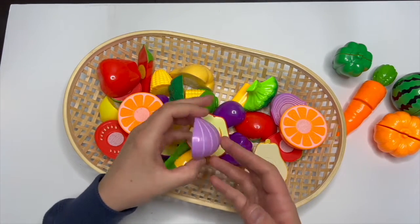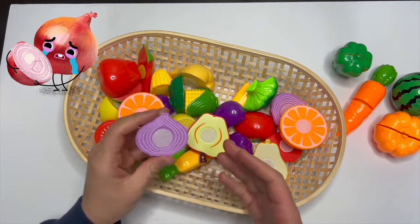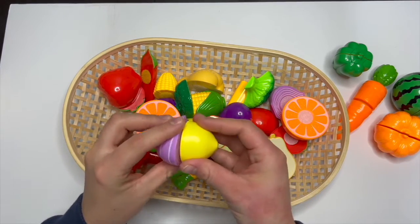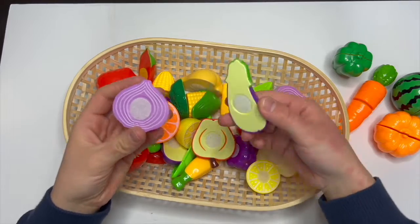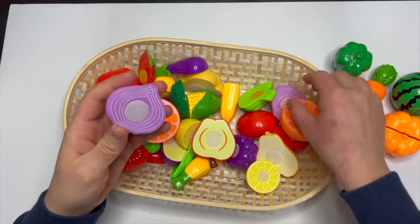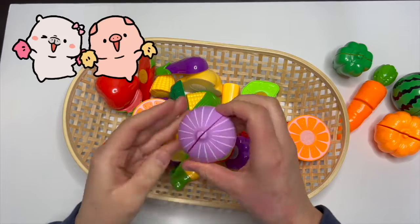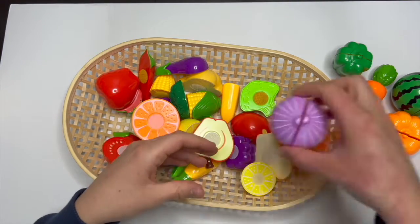Ooh, an onion! Onion make us cry! But they're very healthy! Is this one? No! This one. Not quite. This one. Yay. Good job, everyone. We got the other half. We have a purple onion.